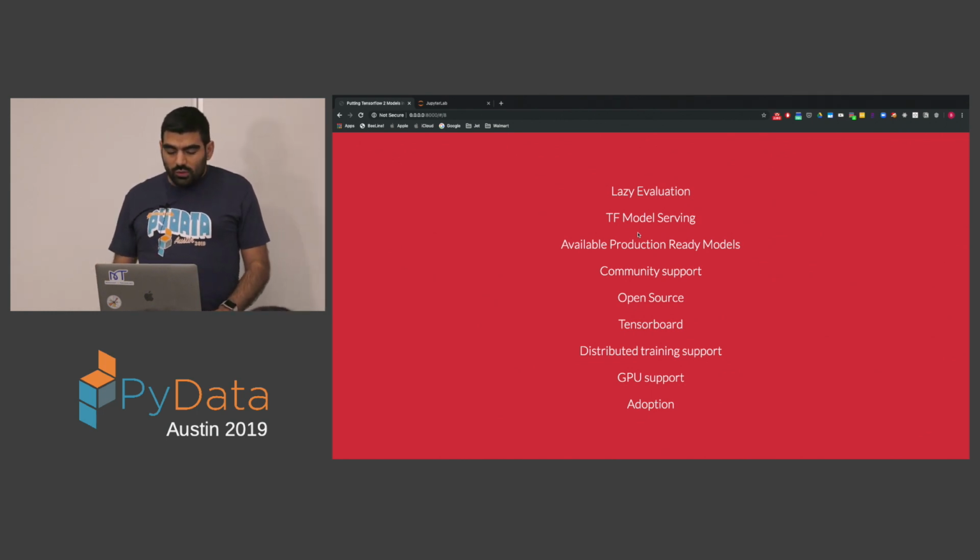The second is TensorFlow model serving, which we are going to talk about quite a bit. They actually have a separate component that is fully production ready to make the serving layer of the model much easier. Most machine learning libraries don't provide this type of mechanism to make model deployment easy.